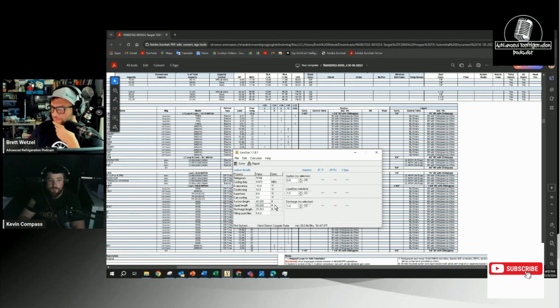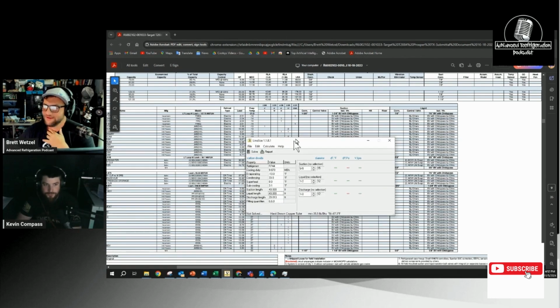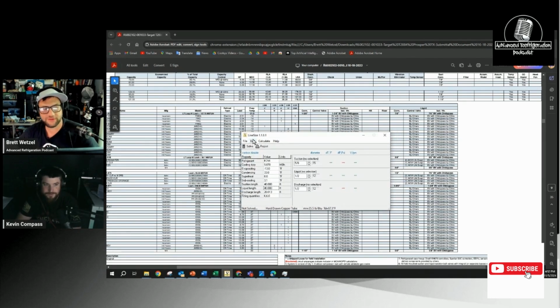We need to go back to circuit pipe racks. So much better. But it's more copper, but it's easily serviceable and everything's in the mechanical room. Very true. You're not up in the ceiling playing around with stuff. So then we hit solve, and this will give you where it thinks the piping should be.